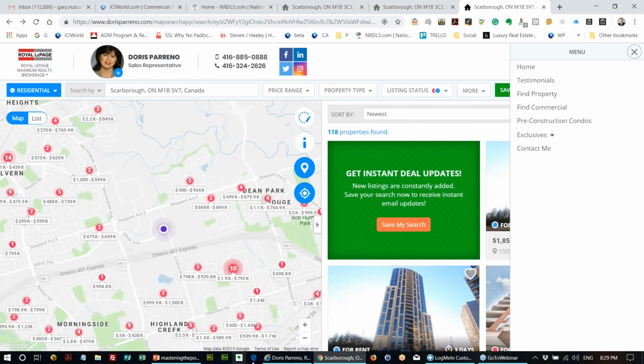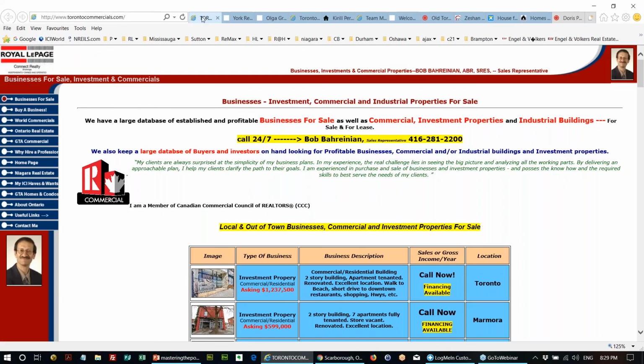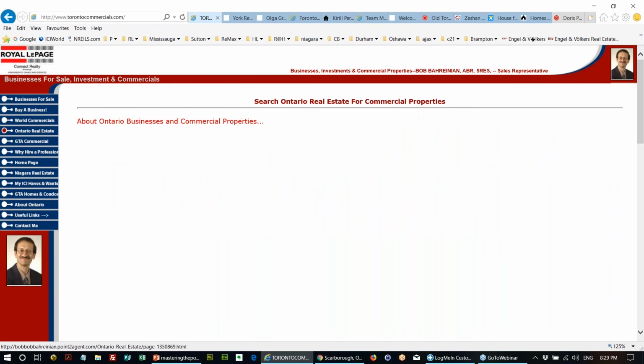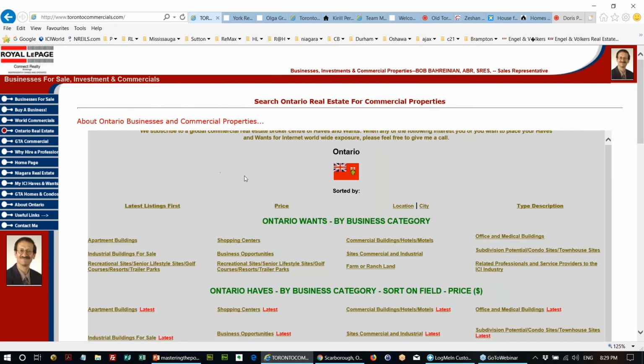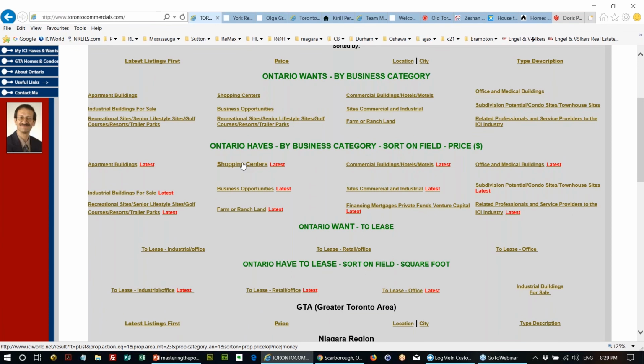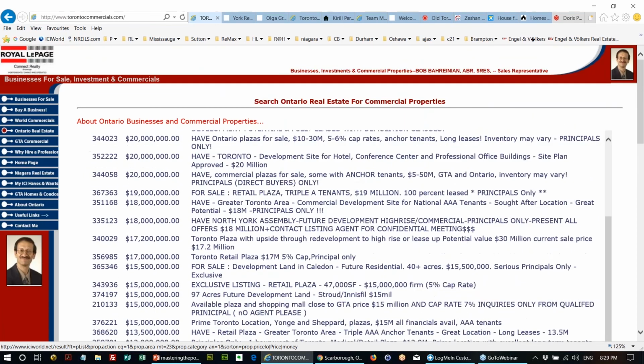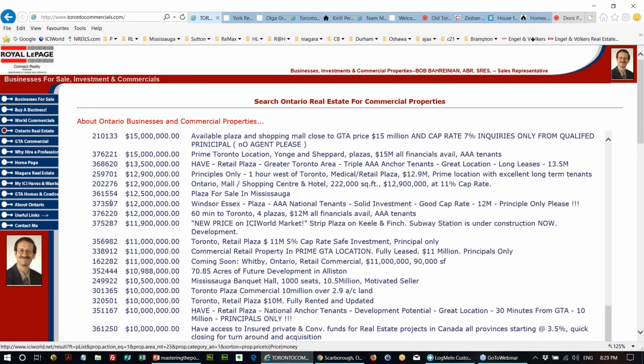What I'm going to do here on this particular page is show you a Royal LePage website. He's got these widgets here, World Commercial, Ontario Real Estate. I'm going to click on that Ontario and see what he's got here. These are from ICIWorld. And if he happens to click on shopping centers, bingo, up come all the shopping centers on his website. There they are. And if somebody tries to click on one of these here, they can't do it. This is another website.